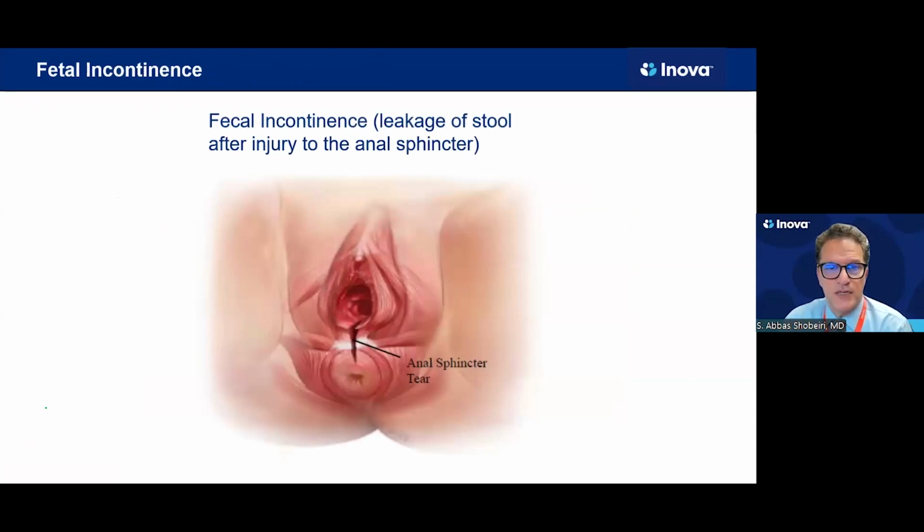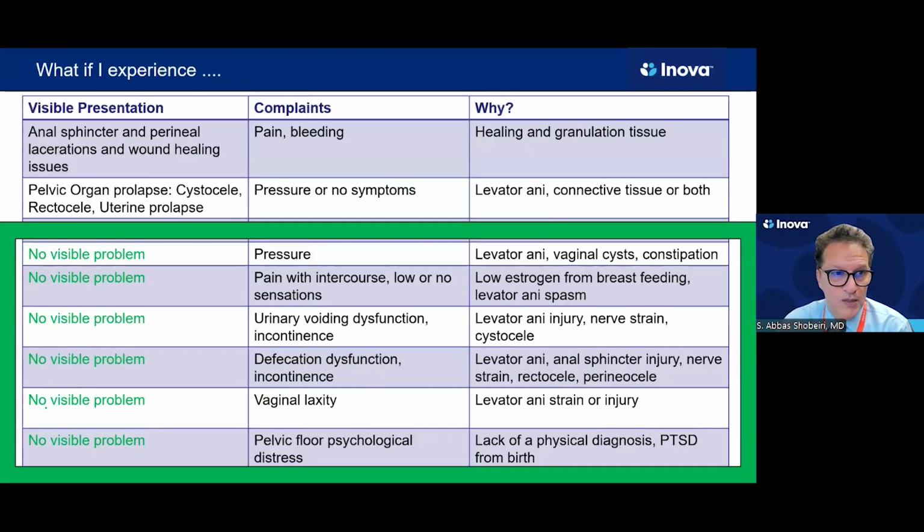You can have fecal incontinence as a result of anal sphincter injury that we talked about as well. You have delivered your baby, but they have told you that there's nothing visible wrong with you, but you're having problems. You have pressure, you can have pain with intercourse, you can have voiding or defecatory dysfunction, laxity of the vagina, or you may be traumatized from the events of childbirth.